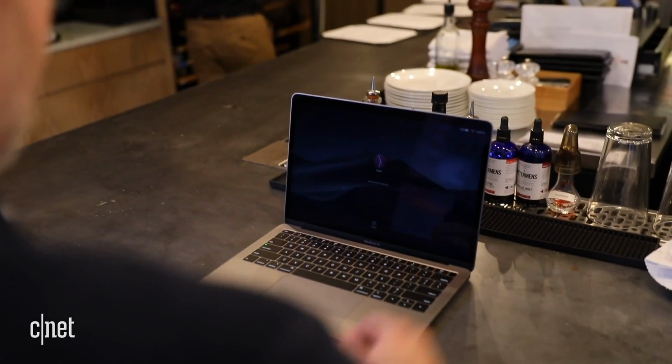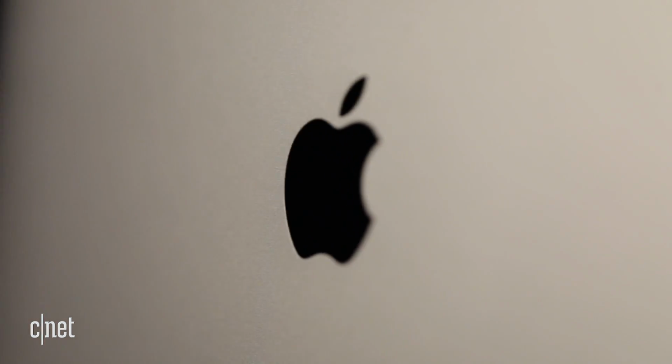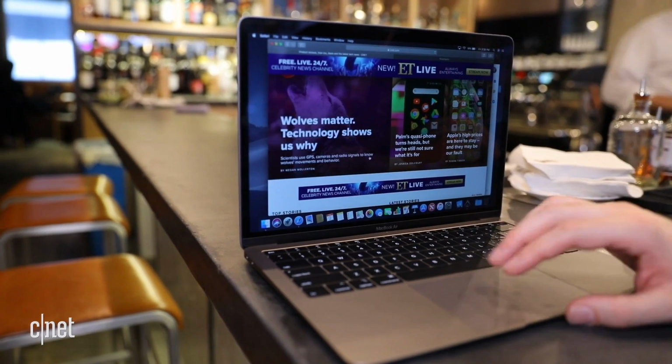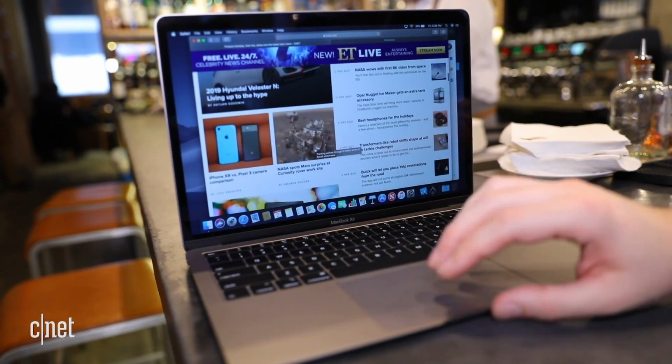Now, in order to make this even more competitive with the MacBook Pro, you can now get 10th gen Intel quad-core processors in the MacBook Air. And I said, oh, that's very exciting. I did look a little closer at the fine print, and maybe it was not quite that exciting because for $999, you're not getting that.